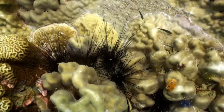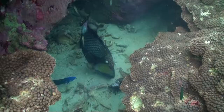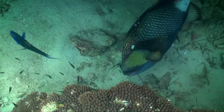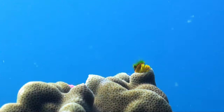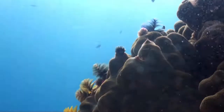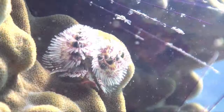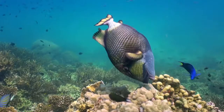The threatening spines of these urchins are no deterrent to triggerfish. Here, one has broken into an urchin and is enjoying the insides. Or at least trying to enjoy. Another potential snack are Christmas tree worms. These worms bore into coral and wait for food. But when they sense a threat, they quickly retreat. That doesn't seem to dissuade this triggerfish, which is trying to suck the worms out of the coral.